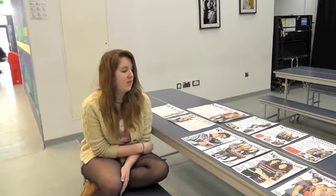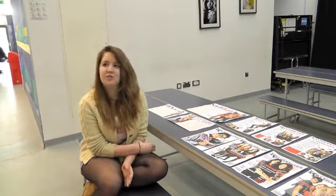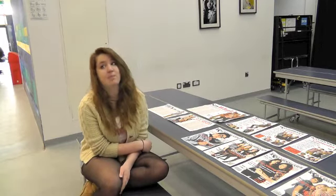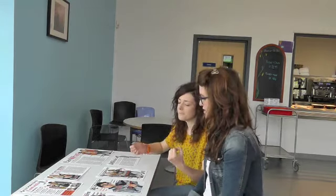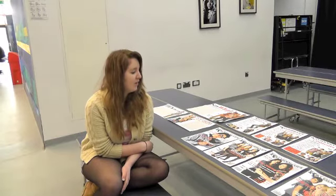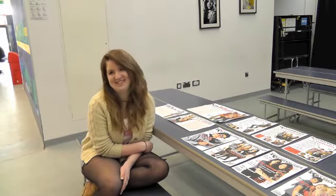I think they do, yes, because the title is very bold and it really catches your eye with the different effects, and you can get a feeling of what the genre of the magazine is from the covers as well. Yes, I do, because the colours and the fonts are very bold, bright, and stand out. It's quite different looking as well. I do, because it's got bright, bold writing, which is fun, and the pictures are always good in a magazine. I love the font for the title. It's very edgy. That's what I like best about it.